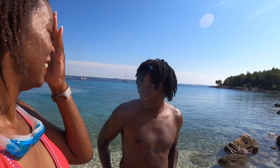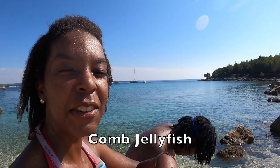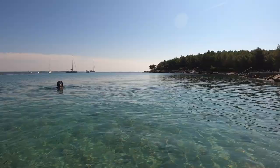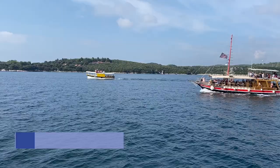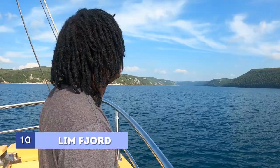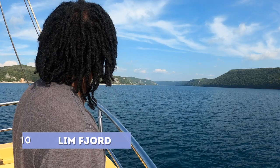We named them jellyfish thingies, so we don't know what they're called. Yeah, we'll figure out what those things are called and put them in a little description box or something on the screen down there. After our refreshing dip, we hopped back on the boat to head to Lim Fjord. Little did we know, we were gonna see a lot more than we bargained for.